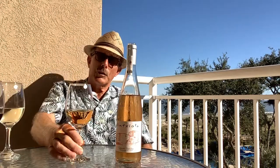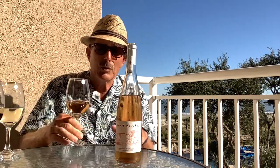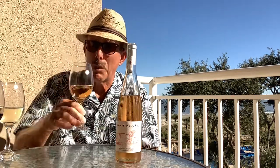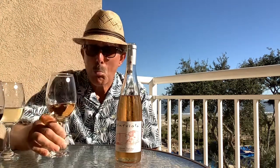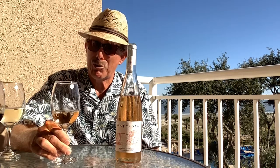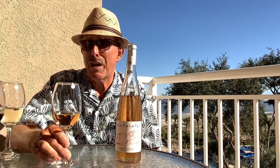So if you take a close look at it, maybe here in the sun, you can see it's got a little bit of a salmon color. It's only 11% ABV, but I have to tell you, usually that means it's a little sweet, but this is bone dry. Very crisp. This is not your Provence rosé. It's not really typical of other rosés that I've had.